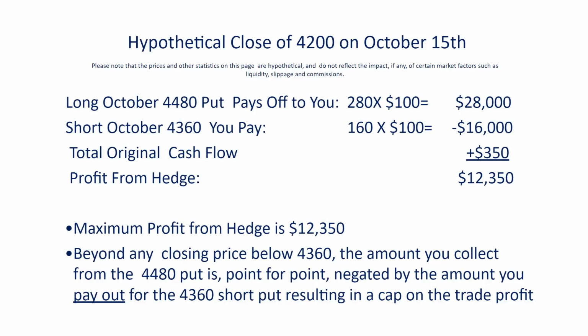or $16,000. So when we add in the $350 we received at the beginning of the trade, the result is a gain of $12,350. And it can never actually get larger than that, because once we get to 4360, if you think about it, the amount by which the payout increases on the 4480 long put that we own is completely negated by the amount we pay out on the 4360 put, capping the value at $12,350 for the trade at any price below 4360.